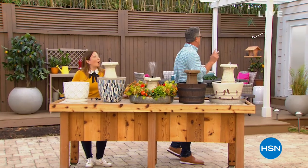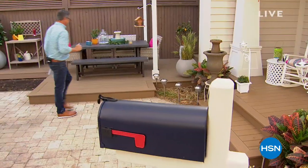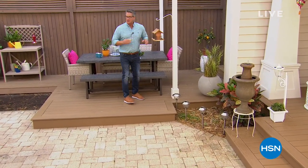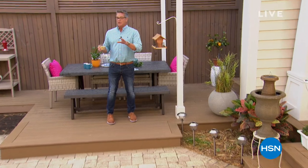I hear the birds. Do you hear the birds? You know what time it is? It's time to feed the birds. Let's go over. Hear them tweeting? They're all over the place. So we like to feed our birds every day. And remember, the key, whether you're feeding hummingbirds or regular birds, you've got to bring food out for them.